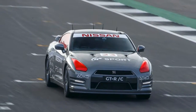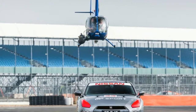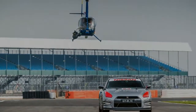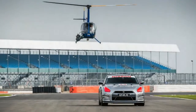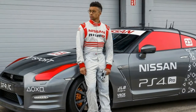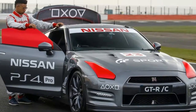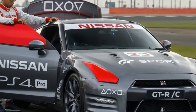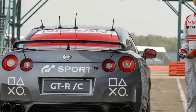I draw a breath and release the L2 trigger. The taillights go out and the GT-R starts to creep forward. This is really weird. I tickle R2 and the car squats and takes off. Whoa. L2. L2. The brake lights blaze and the GT-R comes to an almost immediate halt, our chase driver already taking evasive action. He's had a day of this and is pretty frosty by now.